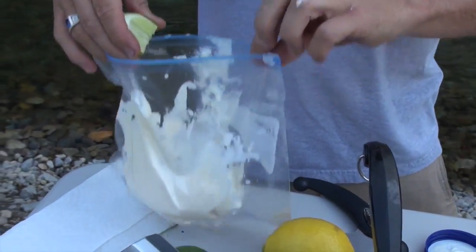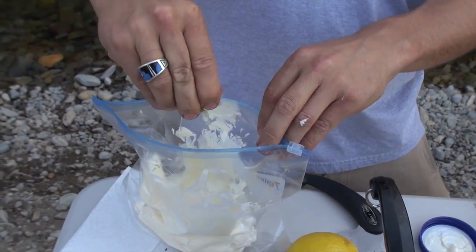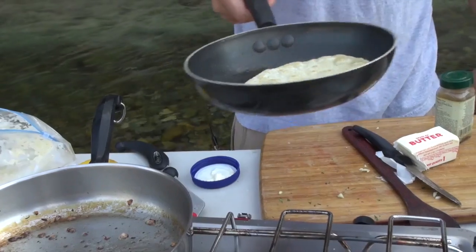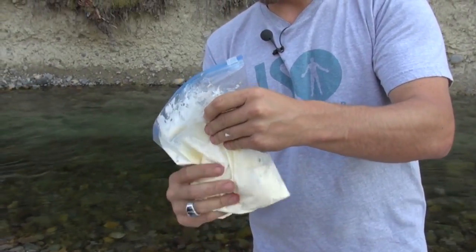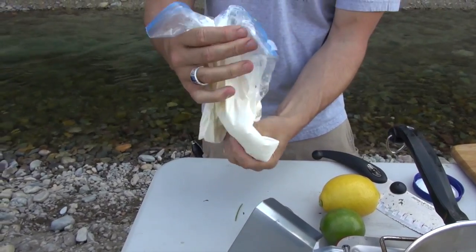All right, I don't know if Chef Steph would approve of this method, but she's not here and it's gonna be delicious. Chef Steph would definitely get at me for my messy workstation. Okay, so simple as this.